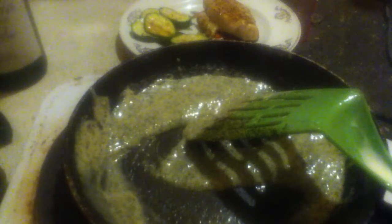So I'm now going to put in the lemon juice. So I'm now going to open the lemon juice. I've lifted the lid up on the lemon juice, so I can now squirt in some lemon juice. And that pretty much is that, from what I can tell.